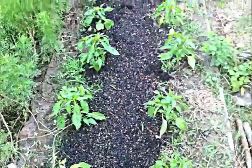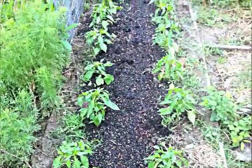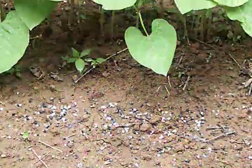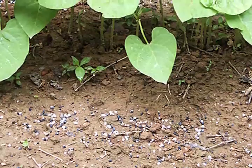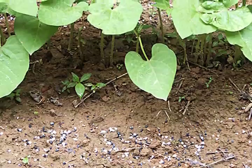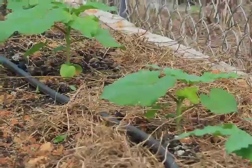We put like a pound of 10-10-10 per 100 feet of row space before we plant it. Then we come back once it starts maturing. We can side dress it with another pound of 10-10-10 per 100 square feet. But don't go too heavy on it.